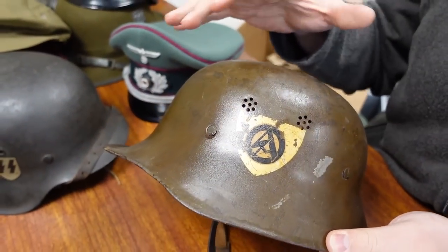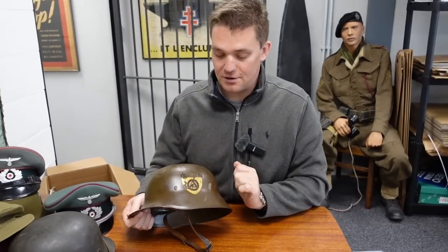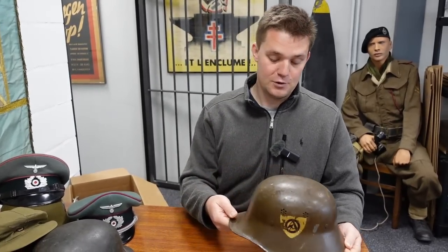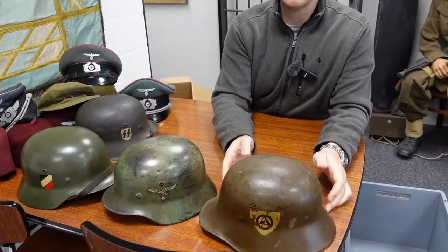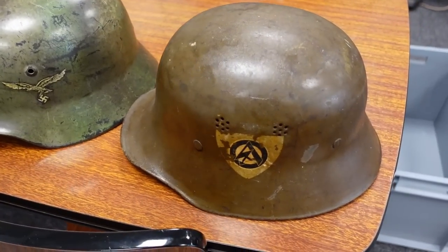It's a double decal example, and it's actually an early civil helmet, so a lightweight steel helmet with the salt shaker vent holes, but extremely rare in this typical brown political color. So yeah, that was definitely one of my best and rarest finds. For me, like I said, the first time I've had a helmet like this, and I think only a few of them are known in the world, so extremely rare.